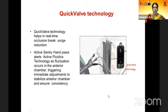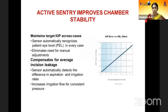With the addition of the Active Sentry on the active fluidics, the fluctuation in the anterior chamber is also greatly reduced. This fluctuation is reduced because of two major differences which we see with the Active Sentry. The first is that the machine now automatically senses the patient eye level. So one would not have to set it at, like, say, a +5 or -5, etc. This is something which has now been removed. The second thing is the machine also compensates for the average incision leakage. This is a big advantage because one can now set the IOP to be much lower, or can also have higher vacuum and flow rates for your harder, more difficult cases.